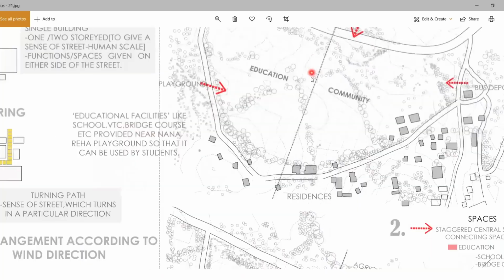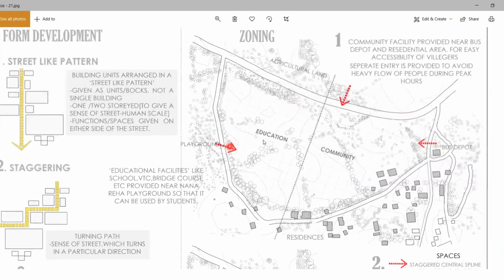So the site is selected in a residential zone of the village near to the BEST depot, and there is a road connecting Bhuj and Kukma, and these all make the site easily accessible for the users. We can see that the site is relatively flat with less vegetation, so the amount of clearance is very less, and planning can be done in such a way that we can conserve the existing vegetation.